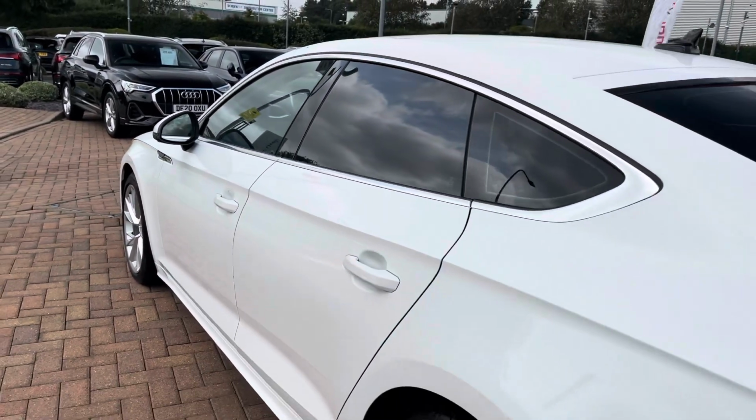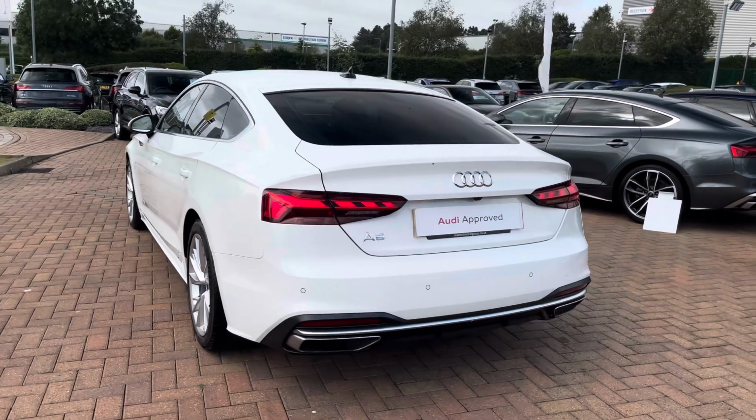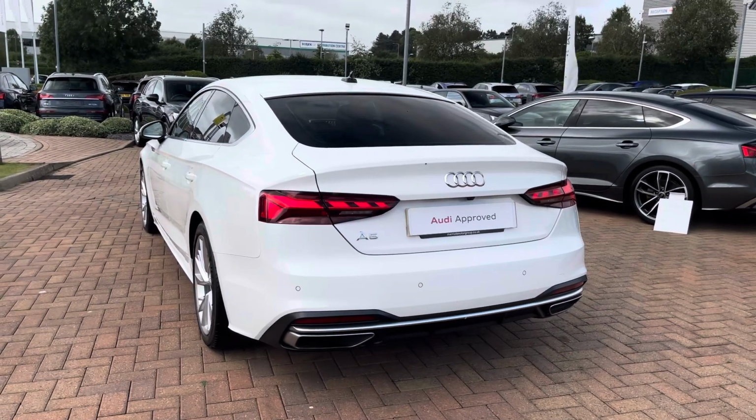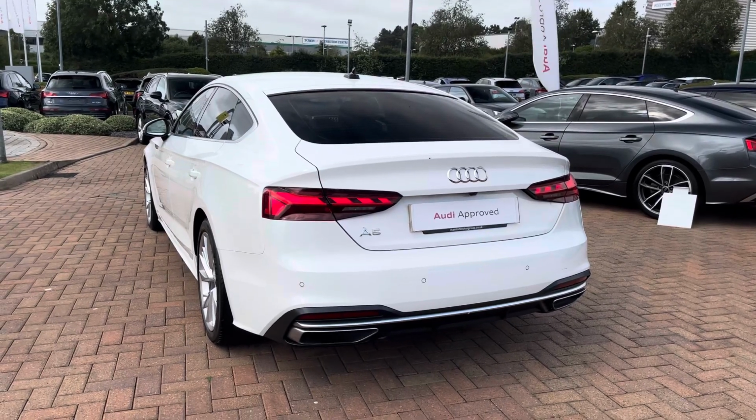Looking at the key features now, with this being the Sport model, it does mean the vehicle benefits from the additional sport styling such as the front bumper and rear diffuser design, as well as the side profile with those lovely side skirts in body matching colour.